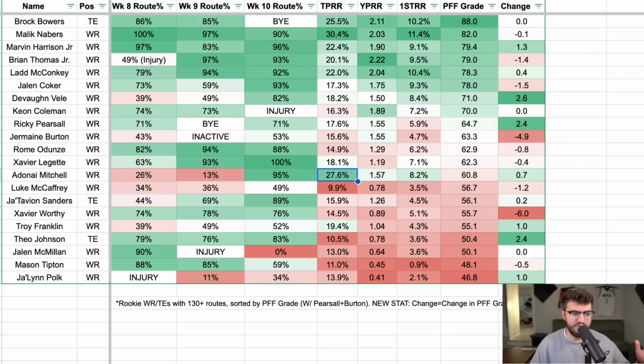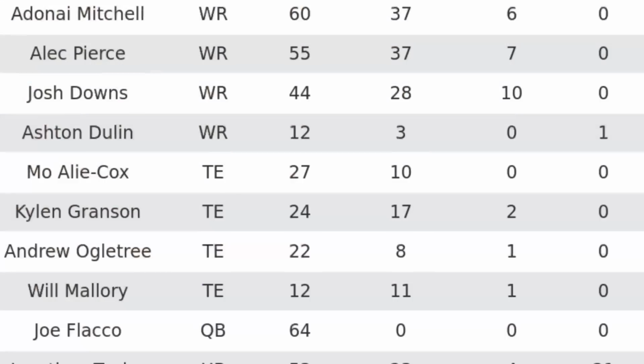Our first takeaway was the rookie receiver report. Second takeaway here will be the Colts, right? The Colts, no Michael Pittman. What does that look like? And here are the snap counts from yesterday.